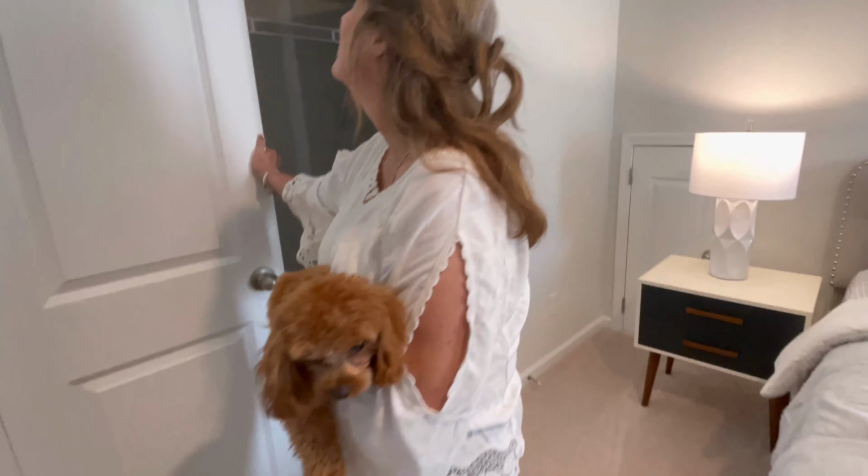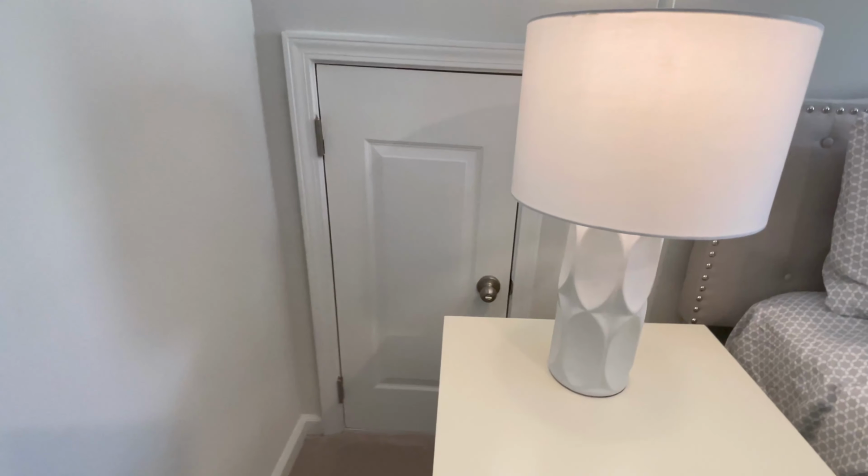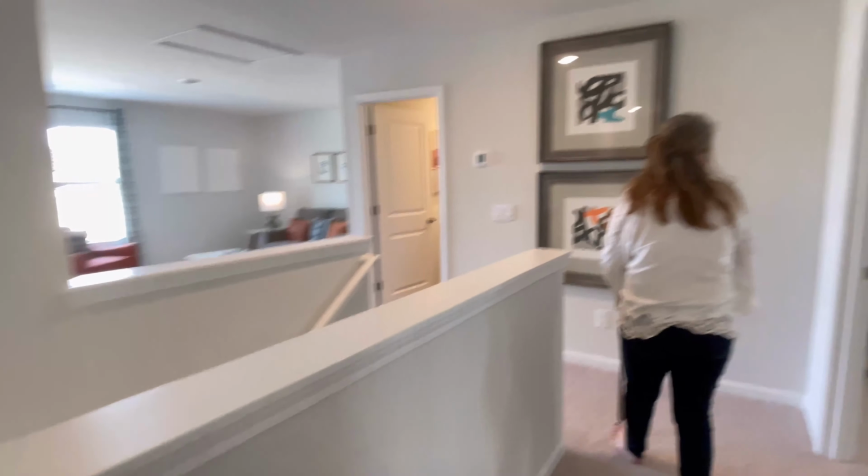This is nice, and I see we have a little grandbaby access door. Oh, well, that's going to be where the HVAC is. For your HVAC guy. I was kidding. You know they're going to find it, though.